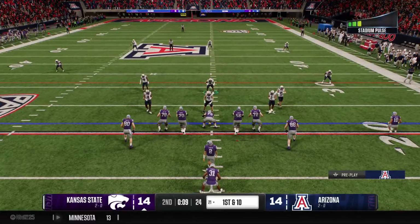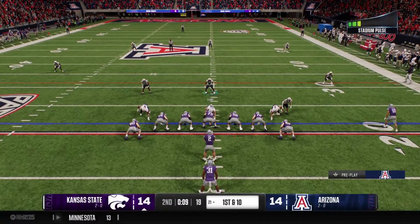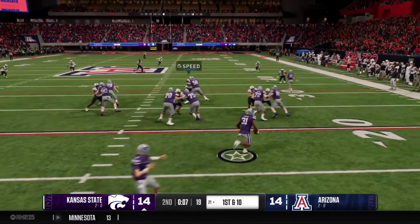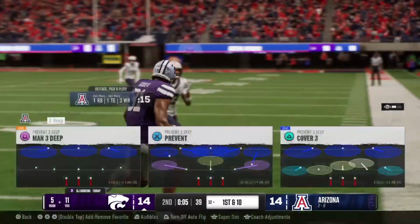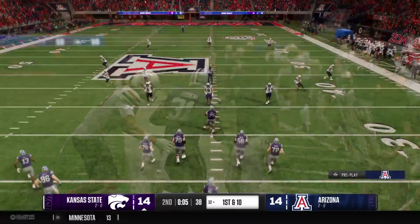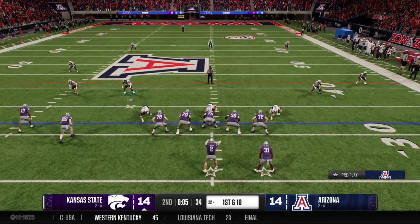Running out of time here in the first half. They're going to have to be efficient to put some points on the board before the break. Looking for space. It's Giddens. Finally run out of bounds, but he has this offense rolling with a first down. Just enough time to get off one final play of the half.